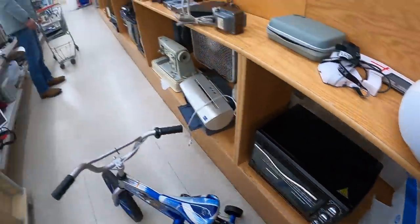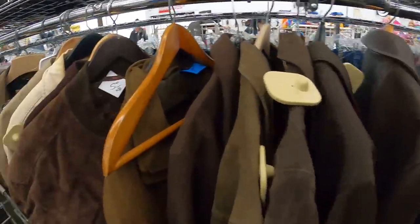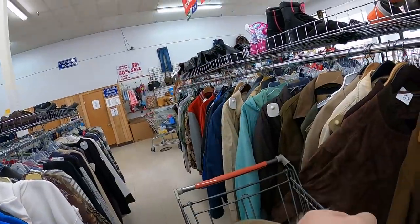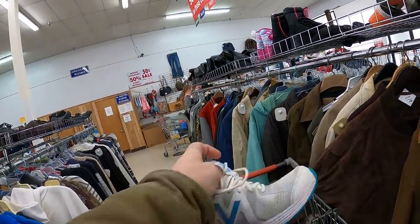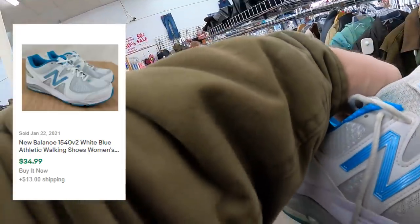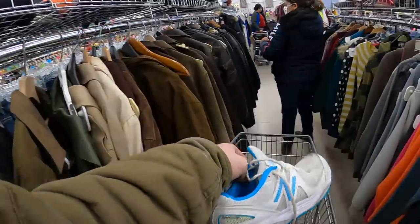That toaster oven deal was pretty cool, but unfortunately, it had a big dent in it, so I decided to pass. I eye these New Balances, and I'm like, those are made in the USA, and I was right. So always be on the lookout for these made in the USA New Balances. They're kind of vintage. Not super, I guess some of them are pretty old now.